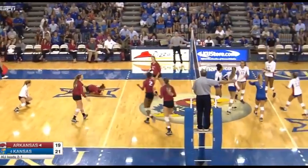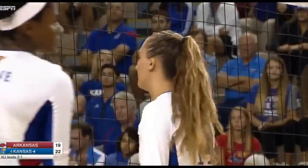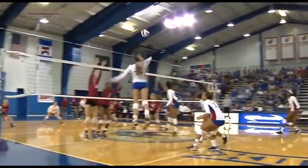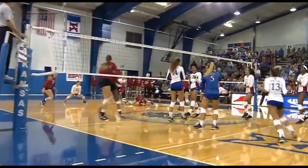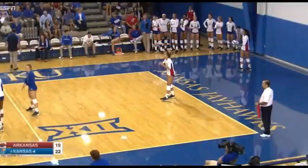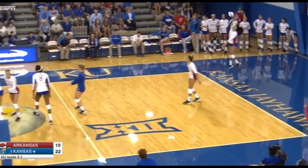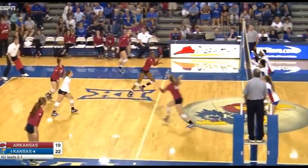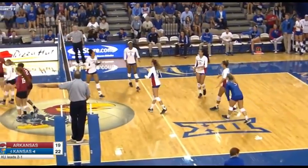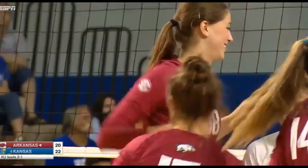Rigdon, another big hit for the junior. Mad Dog comes up big, 22-19 Kansas. She's had periods where she's been a bit quiet, but when her team needed it, she goes up and cuts it back through. 10 kills, now a double-double with 12 digs. Off the Kansas hands.